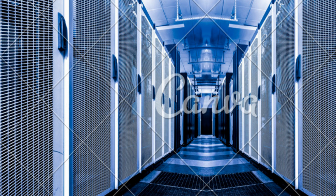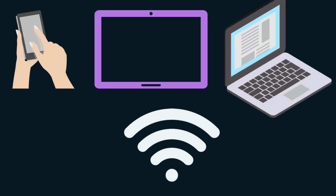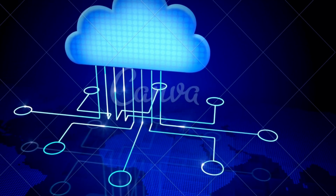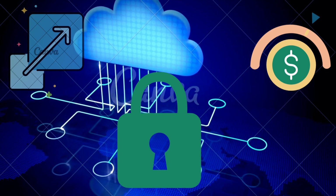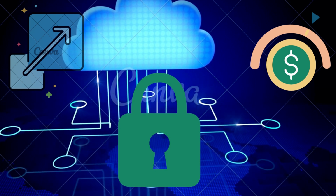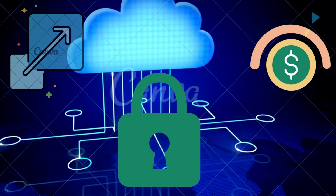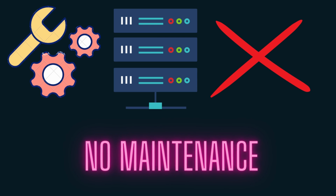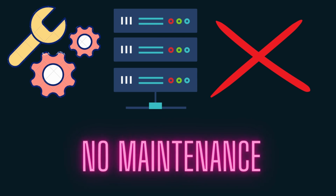This means you can access your data from multiple devices, including your smartphone, tablet, or laptop, as long as you have an internet connection. Cloud computing is becoming more popular as it offers many benefits, such as scalability, cost-effectiveness, and security. By storing your data in remote data centers, you don't have to worry about maintaining physical hardware, and you can easily scale up or down based on your needs.